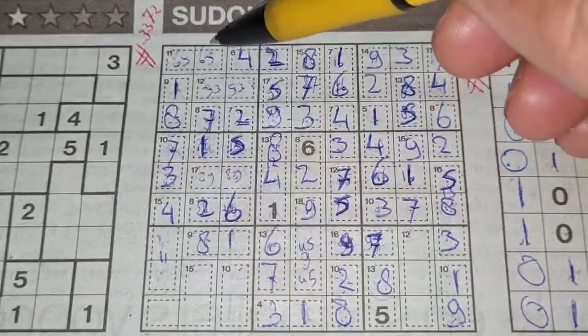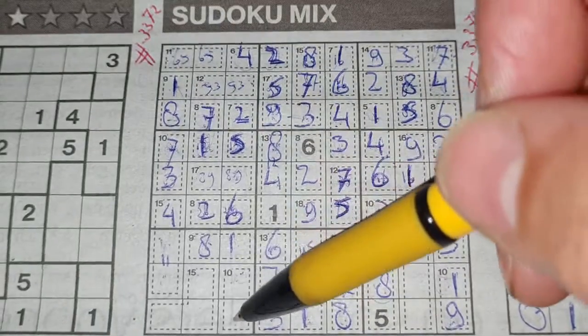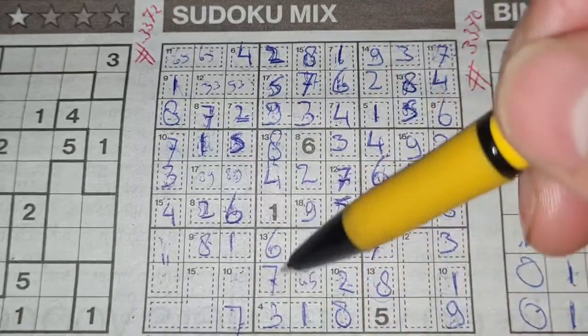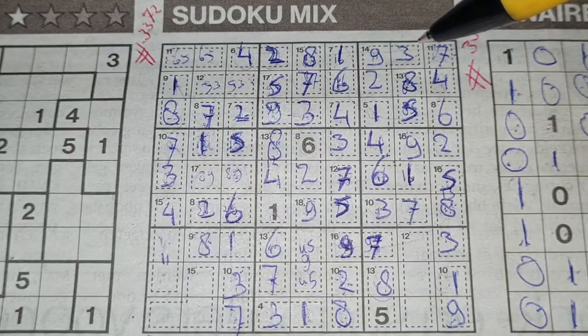Seven in this column, seven in the second column. So the third column, the only 2 places for the 7 should be here or there. We see there's a 7, no 7 there. 7 should be there. In the box of 10, the combination will be 7 plus 3. Alright.